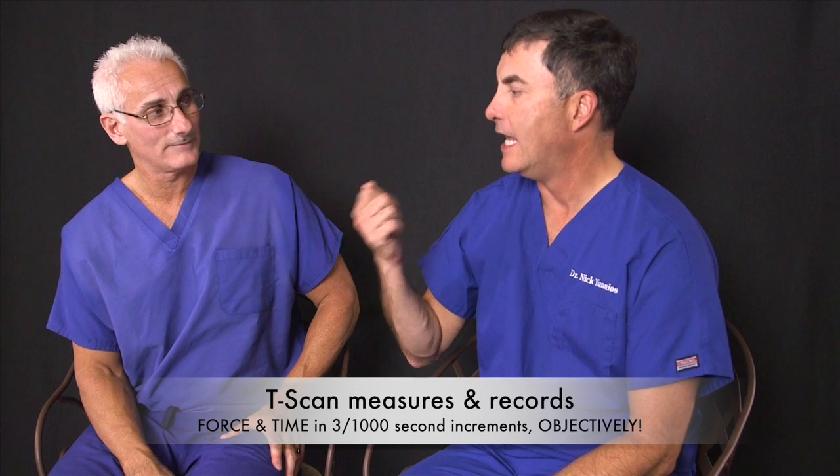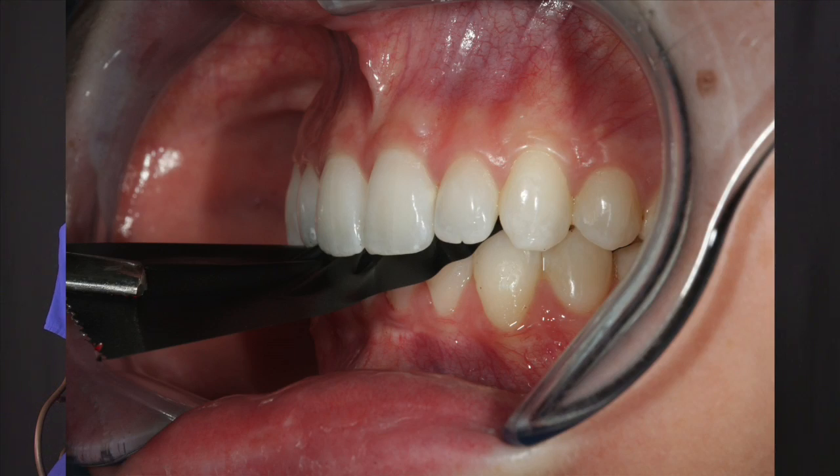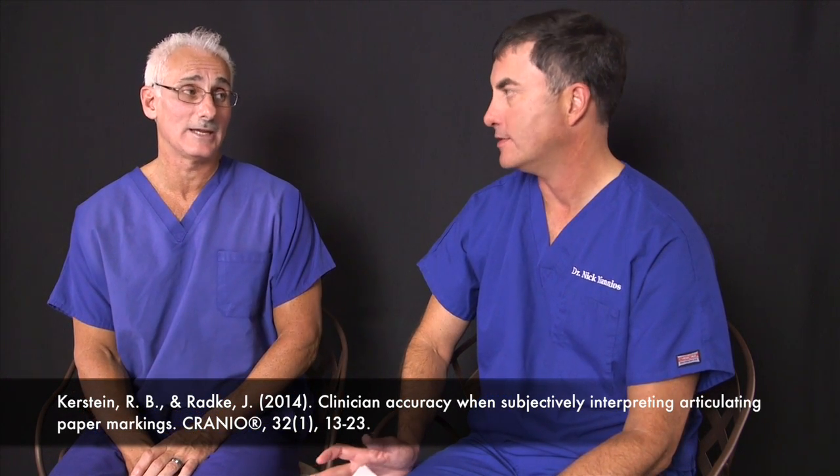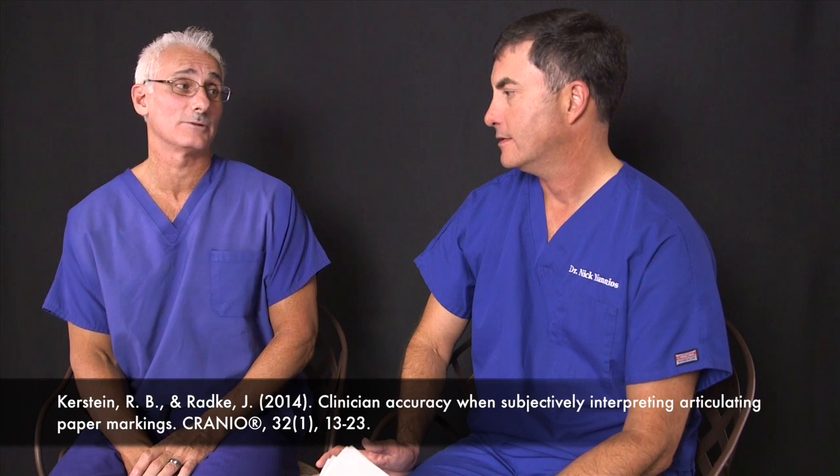Bite ribbon is an analog, archaic metric. You can't quantify anything. The paper's shown what, 12-ish% accurate relative to force and time? Dentists can look at paper marks and choose them correctly 12% of the time. So that means 88% of the time your dentist is choosing them incorrectly.